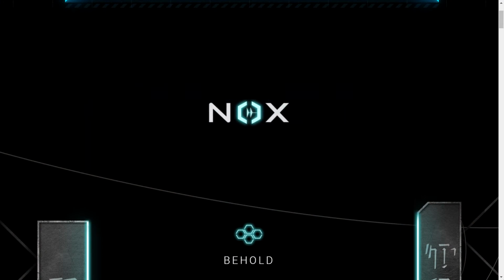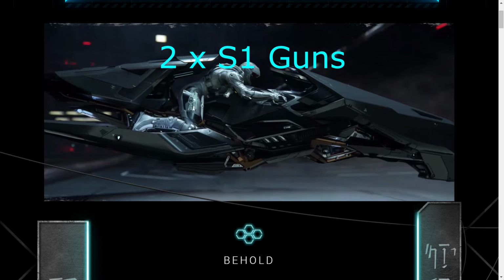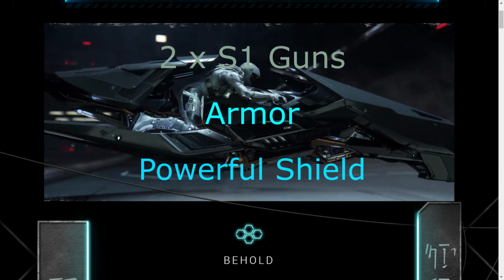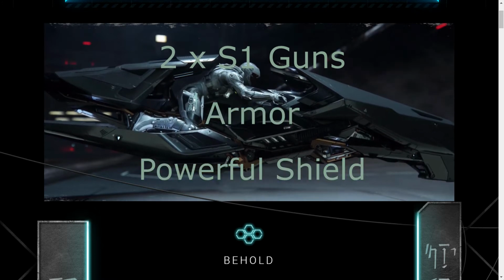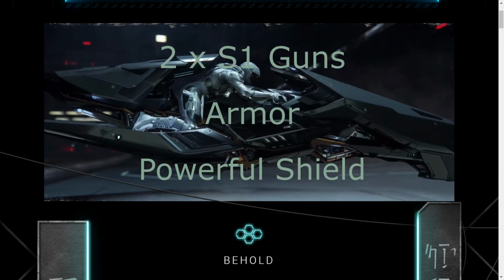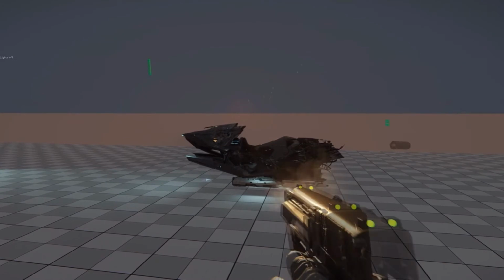Now let's take a look at the NOX. The NOX carries the same pair of size 1 guns that the Dragonfly does, giving them both the same offensive capabilities. So it's unclear as to how the NOX plans on excelling at combat. Is it better armored? Is it protected by a powerful shield? So far, nothing has been confirmed. Given the information that we have, the Dragonfly seems to be better suited for exploration than the NOX is for combat. If the NOX is better defensively, then it's going to have to prove it.